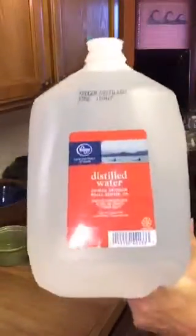Yeah, I got to get those trace minerals. But in organic coconut sugar, there's not a lot in there to get all happy. You're better off with sea salt at that point.